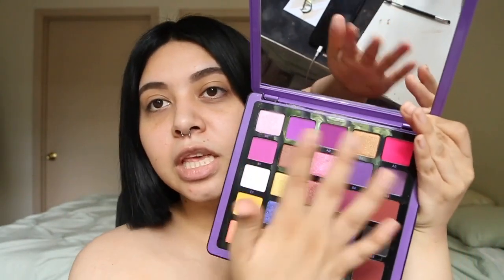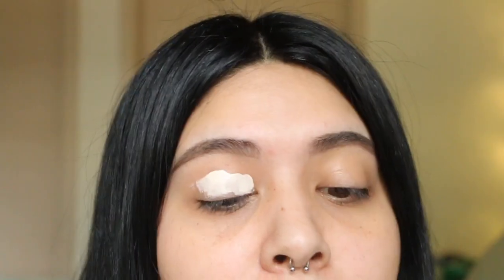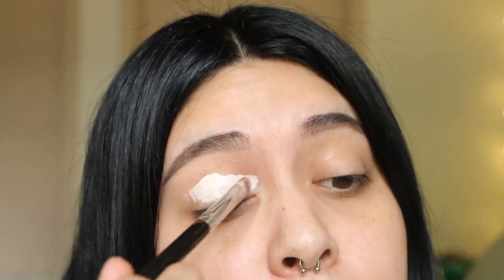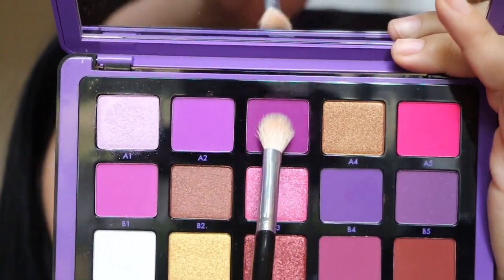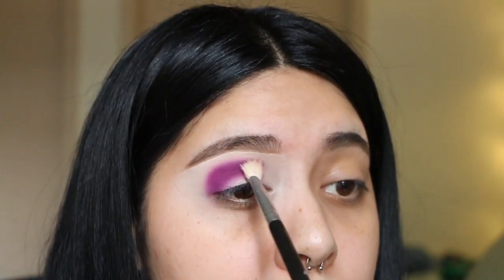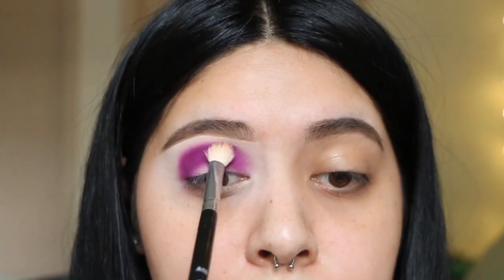Today I'm gonna work with the purple shades because I haven't done a purple eye look in a while. Okay, so we're using the ABH eye primer, and I'm just taking an Anastasia A4 brush, and I'm gonna be blending that primer out on my eyelid. So I'm taking the shade A3 on my brush, and I'm gonna be blending this into my crease. So I'm first pressing that shade into my eye, and then I'm gonna start making little circular motions to blend out the edges.